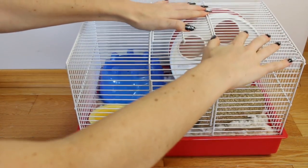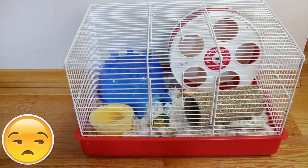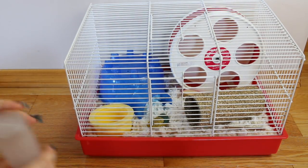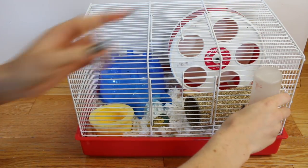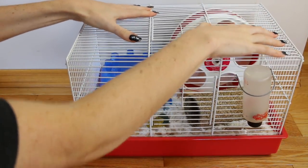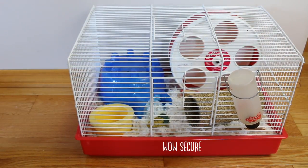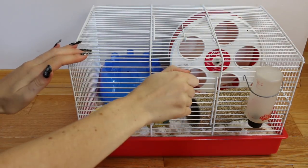Okay, it's not going to fit on, and I don't think the wheel can turn because the cage is too small. We're also going to need a water bottle, so maybe I'll stick it like here. Yeah, that's a good place. Let me just see if the cage can click down. Okay, yeah, there we go. Cage clicked down. Wow, secure. Okay, so now the only thing left to do is add our hamster.